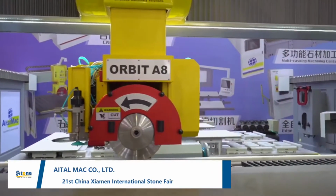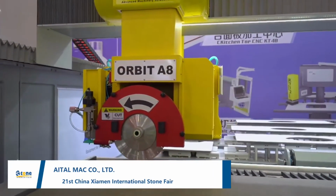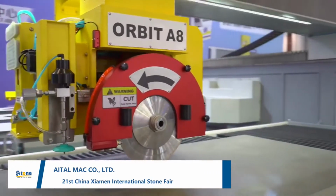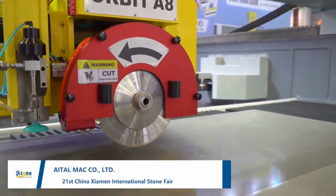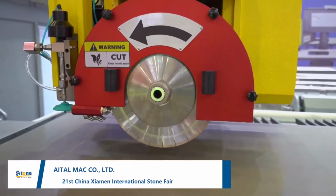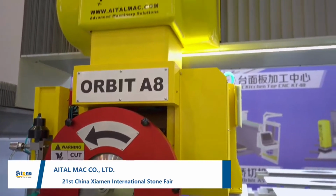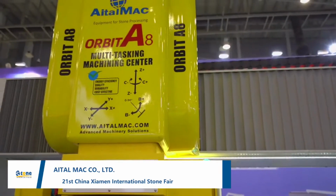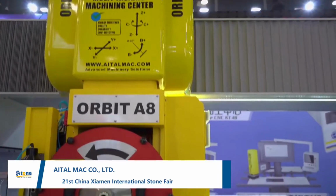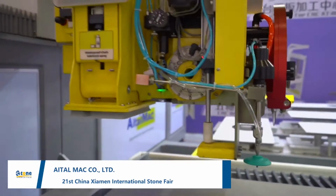Today, to manufacture countertops, you need multiple machines that will resemble a production line, where a lot of personnel is involved and there is a lot of downtime with moving parts around from one machine to the next. In this kind of manufacturing, you will have a bridge saw, a CNC router, and an edge polisher. And especially now with the new material, you also need a water jet. AitalMAC A8 is an all-in-one reliable machine that can do all of the above, a combination of all the indispensable machines to fabricate kitchen countertops.